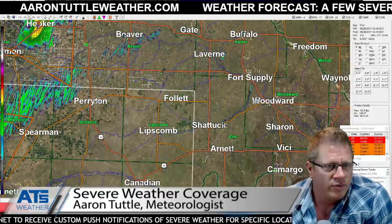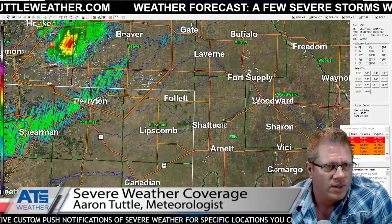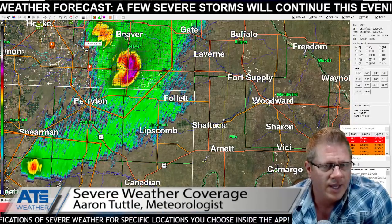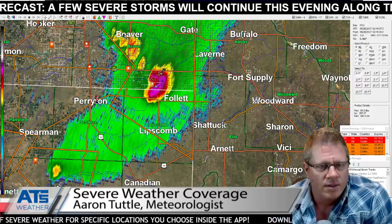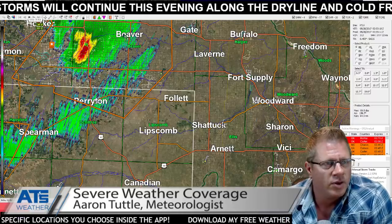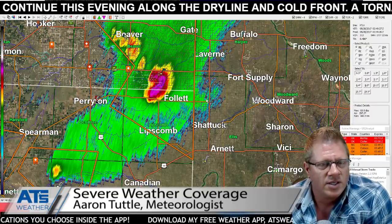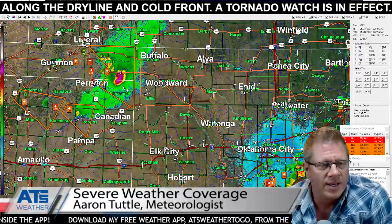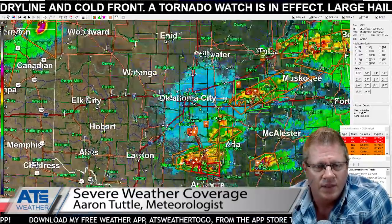So as this storm moved through, it dropped a load of wind and some hail. Big hail, big wind. It's moving southeast. That'll be towards Shattuck here in the next 30 minutes. I still think they should weaken with time as they get farther into Oklahoma. But for right now, still packing a punch out there.